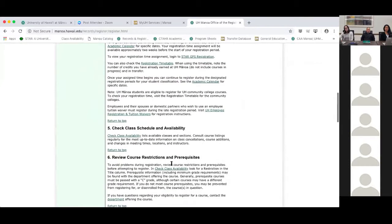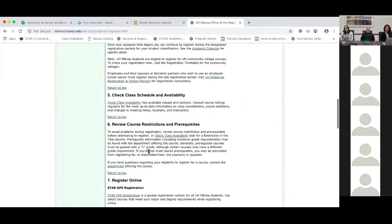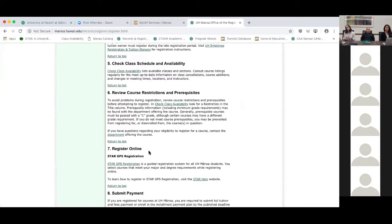And then you probably could skip step number 5, check class schedule and availability, because that's built into the STAR GPS registration, but it is still helpful to see the wealth of the courses that we do teach here at UH Manoa, and the class availability can give you a little more details about courses, like what focus requirements they might have, which an advisor can talk more to you about when you do meet with us. But very important, checking the course restrictions and prerequisites.